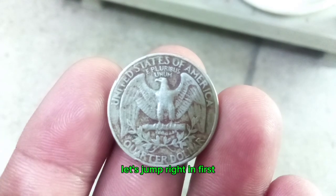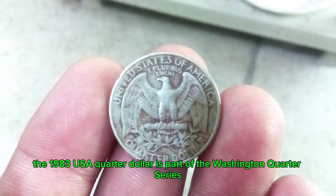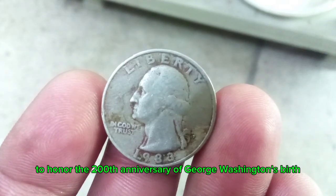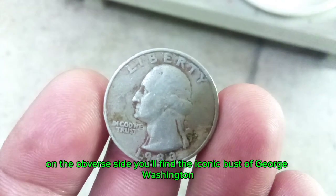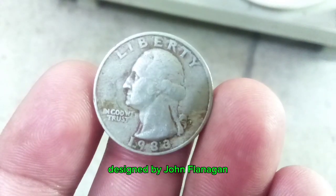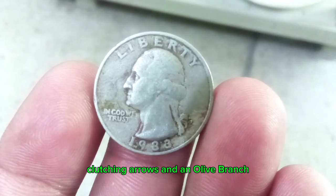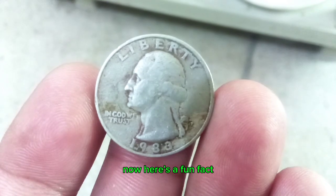Let's jump right in. First, let's get to know the coin. The 1983 USA quarter dollar is part of the Washington Quarter Series, which began back in 1932 to honor the 200th anniversary of George Washington's birth. On the obverse side, you'll find the iconic bust of George Washington, designed by John Flanagan. The reverse features the majestic image of a bald eagle clutching arrows and an olive branch, symbolizing both strength and peace.